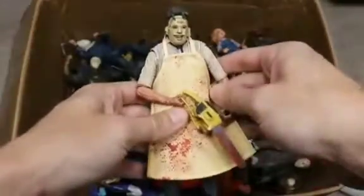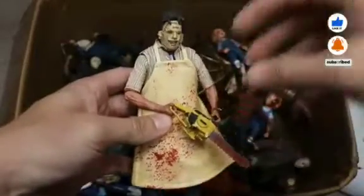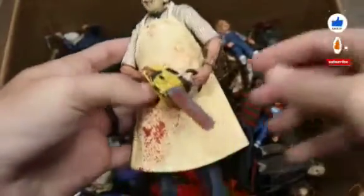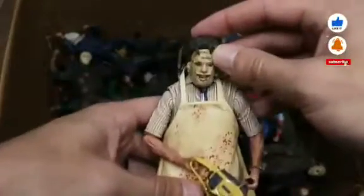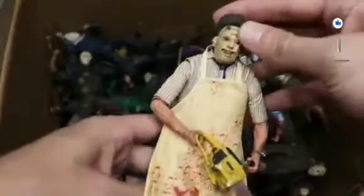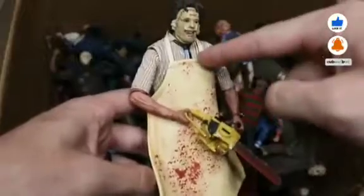Next up, guys, we have Leatherface represented, and this is the Texas Chainsaw Massacre, from the OG. He's got his apron on, which is cloth, which is very nice. You got all the nice colors going on, more of a beige/yellow, and you got the blood splatter all over the chainsaw and all over his apron. This is just a really nice figure of Leatherface, one of my favorites by far, and we need more Leatherface figures, man. I feel like we're missing a lot. I'm not sure on their license deal or anything like that, but I would really appreciate it if we could get some more Leatherfaces in the house, man.